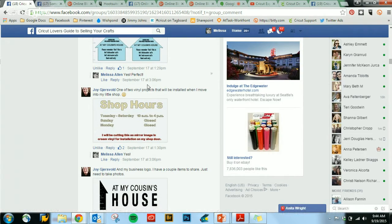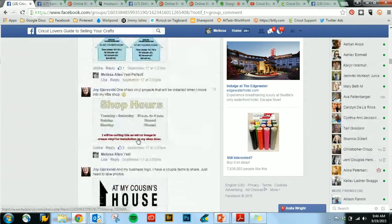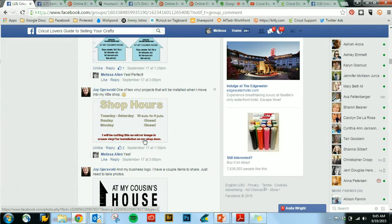In fact, if you do join this group, you can totally go to this thread and comment and say, hey, I was at the presentation. I loved your projects. I'm sure they'd love that. People are also commenting that they didn't realize how much a Cricut did. They were just familiar with things being for a scrapbook, not the hundreds and hundreds of projects. So people are like, wow, I had no idea you could make a lampshade. Or a sign that says your store hours, huh?